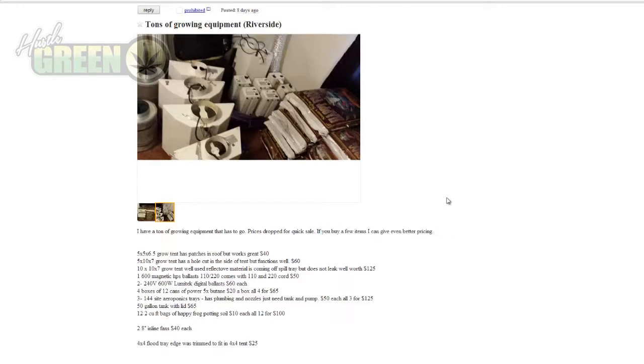Well, if I have a small budget, then I should be able to buy all of this at once. So if he's saying buy a few items, then I should be able to get the whole enchilada for a lot cheaper, right? Now let's take a look at this. He's got 2 of these 600-watt digital ballasts, and each one is $60. So what if I'm not a hydroponic expert? How will I find out how much all these are? So what I do is I take it over to eBay.